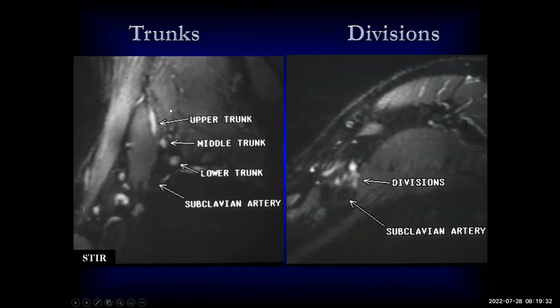So you can see here we're at the level of the interscalene triangle. You can see the subclavian artery at the bottom of the triangle, the muscles, and these are the three trunks of the plexus, the upper, middle, and lower trunk. This is already at the level of the divisions, and you can see the subclavian artery at the bottom here, and superior to it are the divisions of the plexus. So you can see that we can very nicely image the different components of the plexus. This is plane A, and this was plane B from the diagram that I showed before.